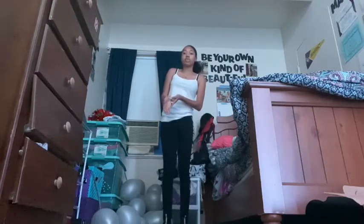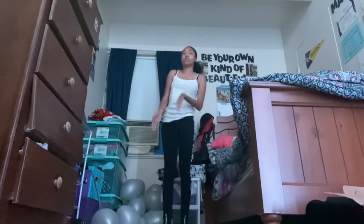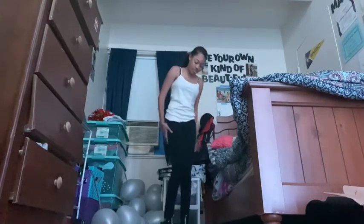I don't know why I still have on bracelets with this outfit, because I do not wear stuff like this with this outfit, but I'm not good with this. We're gonna go to the next outfit.